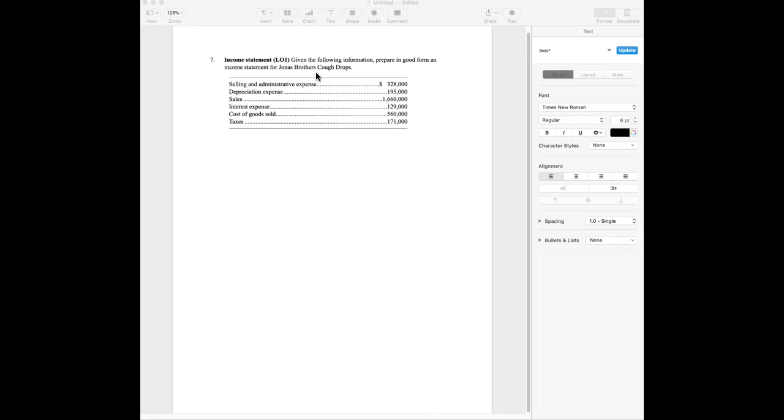So in this case, we're looking at an income statement, which is a very important statement, not only for the corporation, but also for anybody like investors or potential lenders that are looking at this company to try to determine how they are doing financially, because that's what the financial statements tell you. So in this particular case, we have some information here. Your textbook will show you the proper form, good form of an income statement.